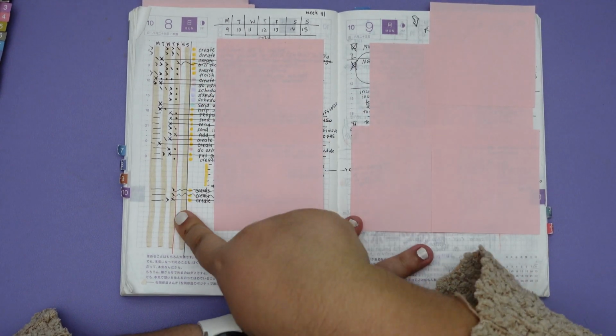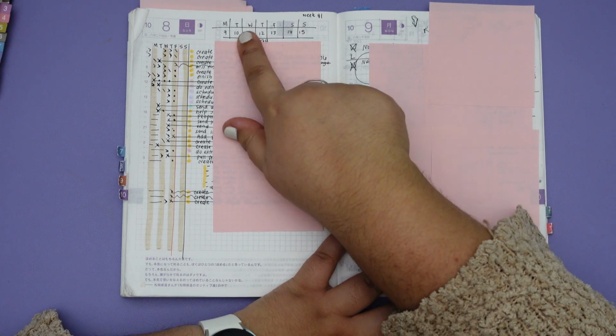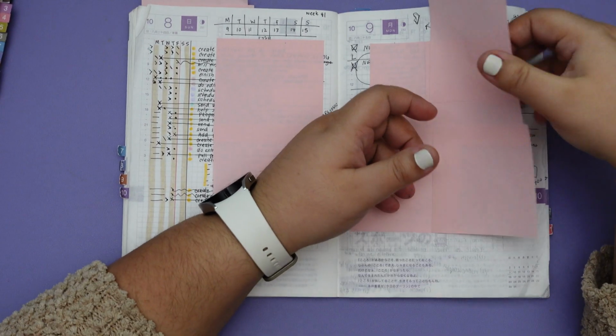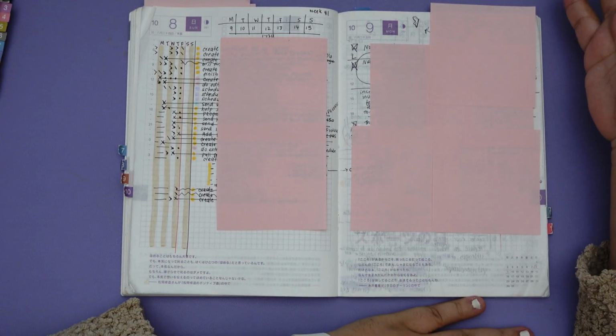So what I ended up doing was the CRR method. I wrote up here the weekdays just so that at a glance I could see which ones they were. And then I had notes pages for all the tasks I needed to do, etc., for the rest of the week.